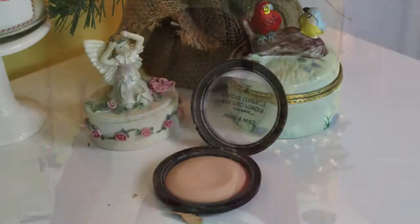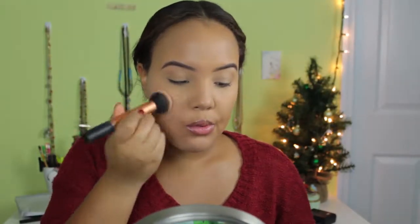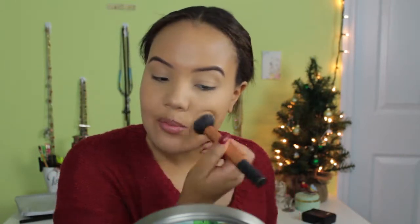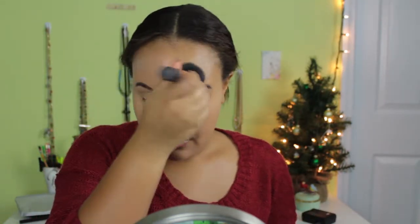And then for the rest of my face, I'm going in with the Wet n Wild Photo Focus powder in the shade Warm Beige, and I'm just blending that on the rest of my face using this Real Techniques brush. I think that this powder really sets and locks your makeup in without it looking cakey or anything. So I'm just setting that on my cheeks and on the rest of my forehead where I didn't put that other yellow banana shade that I put where I set my concealer and everything.